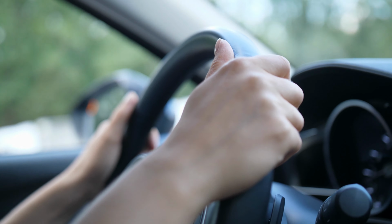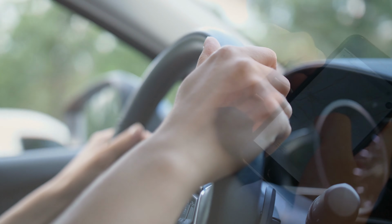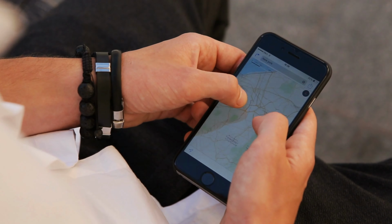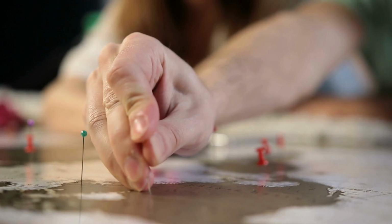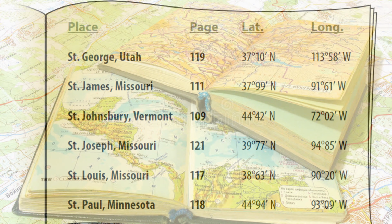Let's imagine that your parents or relatives have agreed to take you to the museum. First, you have to find out where St. Joseph, Missouri is located. Remember, you can use computers and applications to find this information, but it is also useful to know the skills for finding this kind of information in other ways. To find St. Joseph, you could start with a book of maps called an atlas. An atlas has an index. Look at the sample index on page 31.